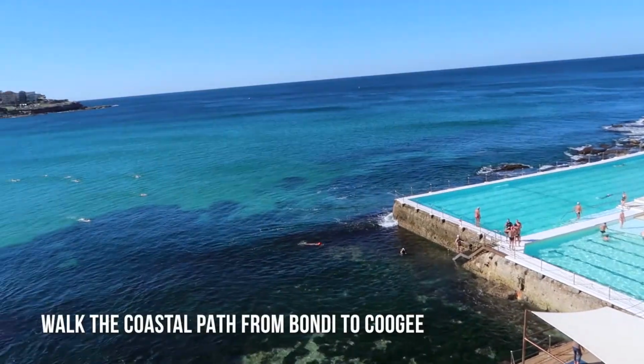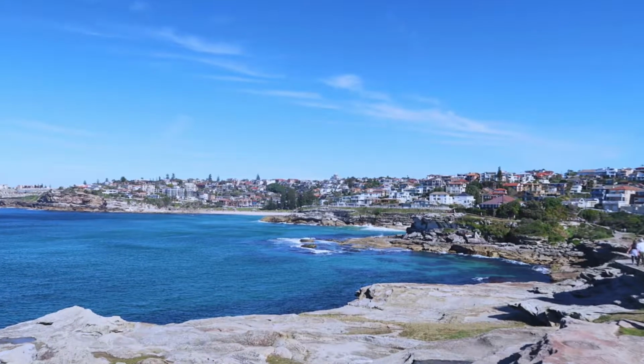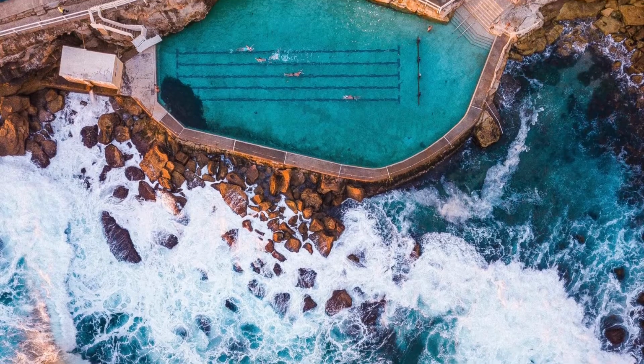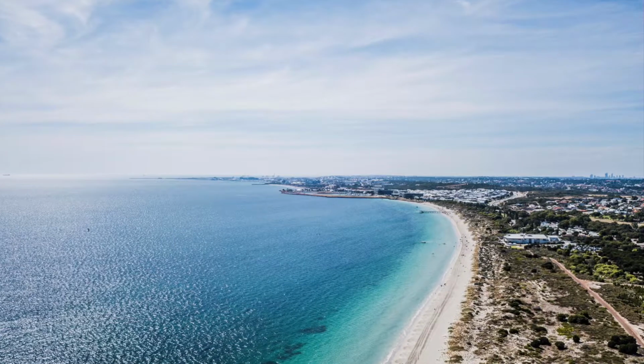Once you've had breakfast and explored Bondi Beach, head to the south end of Bondi Beach and there is a coastal walk that takes you past several beautiful coves and beaches such as Bronte and Clovelly, where you can stop for a drink, spend time on the beach or go for a swim.